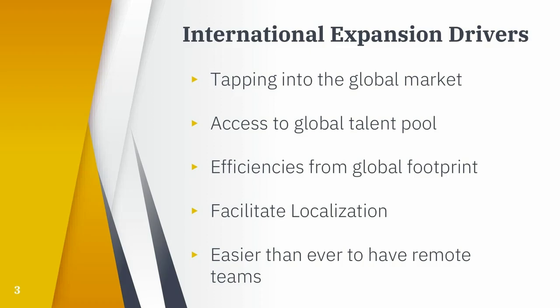And I think we're all seeing now that it's easier than ever to have remote teams and connect with people over video chat, and leveraging that technology to bring all these things together is much easier than people anticipated ever before. So that's something that we're seeing facilitate this international expansion.